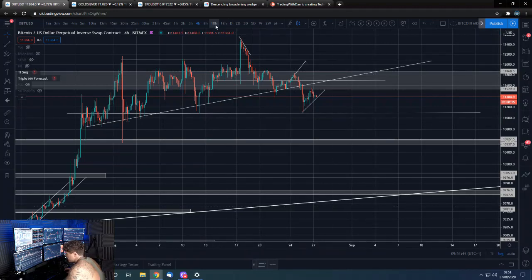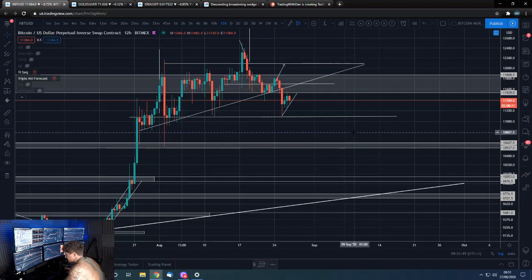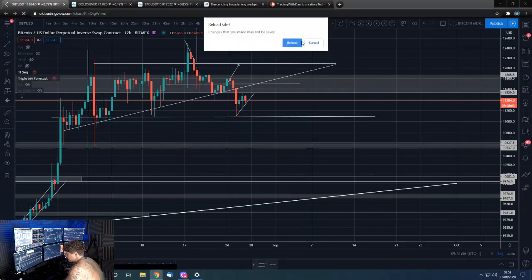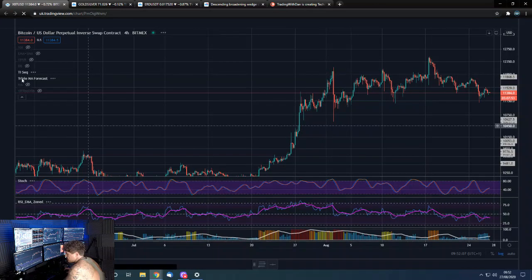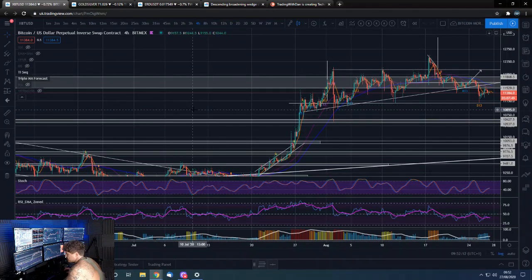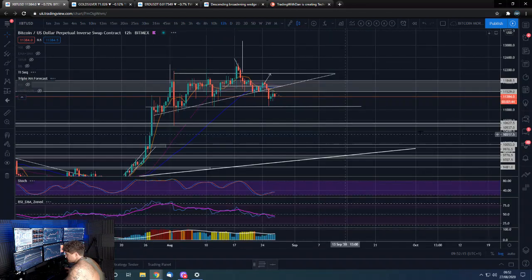We'll have a quick look at the 12-hour and daily, see if anything looks obvious to us here. Just waiting for the TD sequential to load, which apparently doesn't want to load. Two of the indicators don't want to load. Why is that? Are they going to load this time? Yes, they are. So back over to the 12-hour. Are they going to load on the 12-hour?